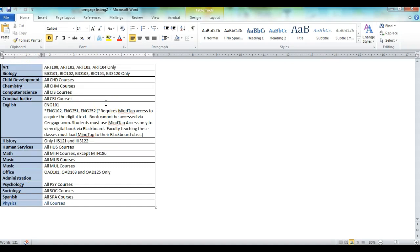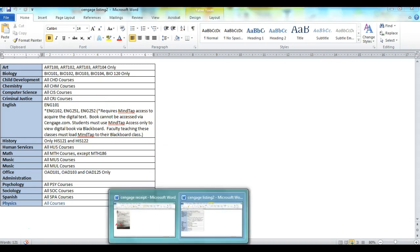So if you're taking art and you're taking computer science, you're taking CIS 146, you're taking English, you're taking history, you're taking psychology, you paid $119, and guess what? Yes, you have access to all your books. So of course, Lawson State is extremely excited about this.